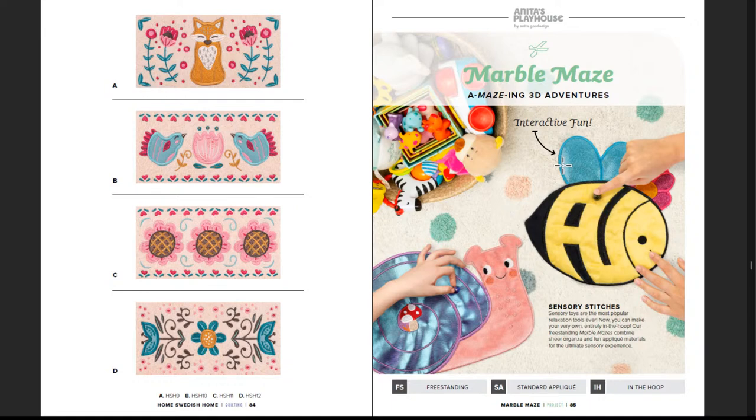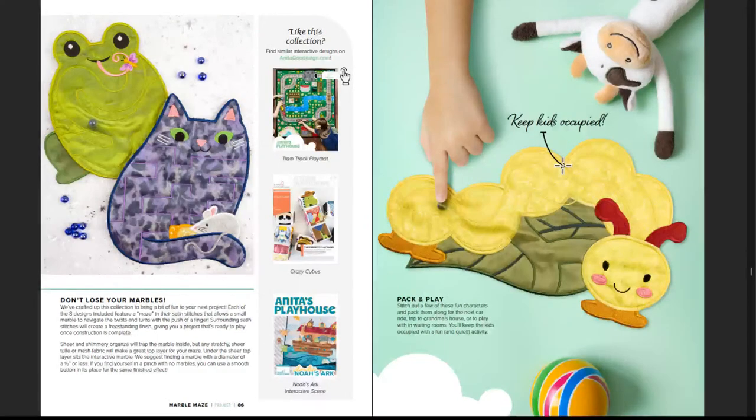So here we go with Marble Maze. Amazing 3D adventures. This, I've never seen anything like this before. I think it's cool. So, it's a marble and it's underneath organza, so you can just roll it around. So it's trapped in the maze. Yes. That's cool. That's a really great idea. It is. Oh, yeah, don't lose your marbles.